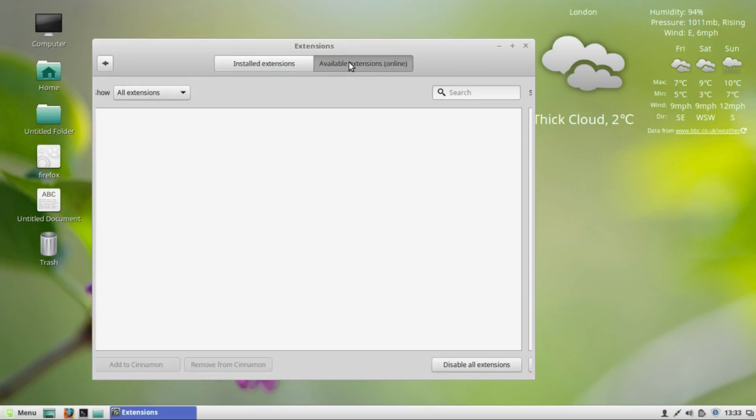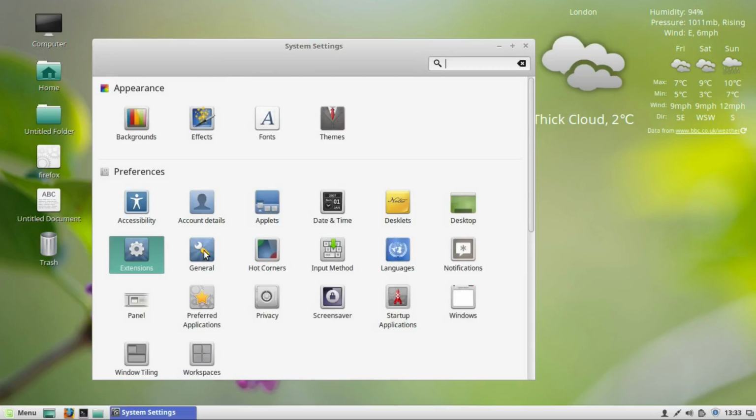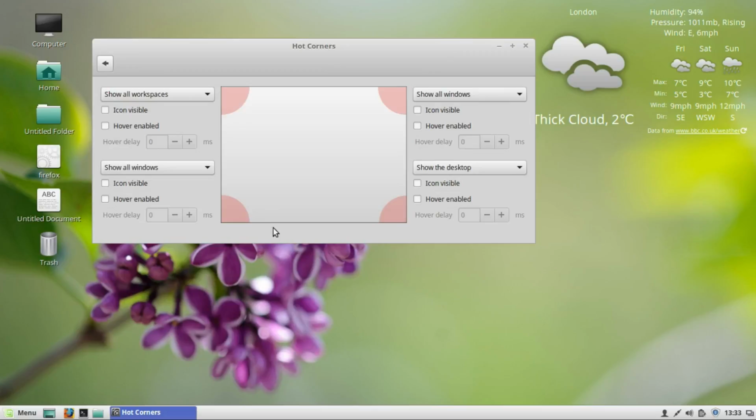Extensions. I don't want to bore you with the same things over again. Compatible extensions. If you want to add extensions to your operating system, I love all the options. General. You can have a look at this.